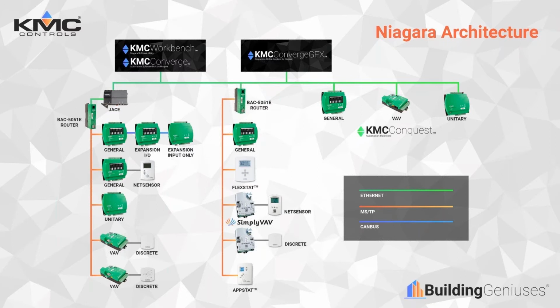We also have the KMC Converge GFX, and this one is particularly fun. It's quick, responsive graphics that you can build within the Workbench. And basically, if you need to meet spec really quick, or you need to make quick changes on the fly, if you have KMC Converge GFX loaded in, you can go to that workstation at any point and create those graphics and make changes. And it's just a quick, easy way to get visualization in a very simple way.